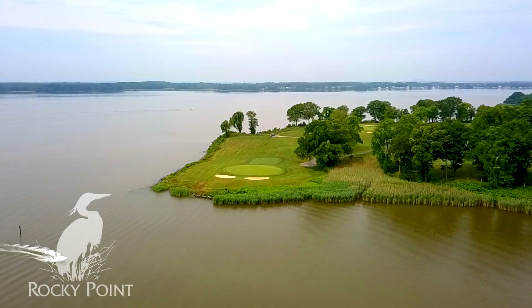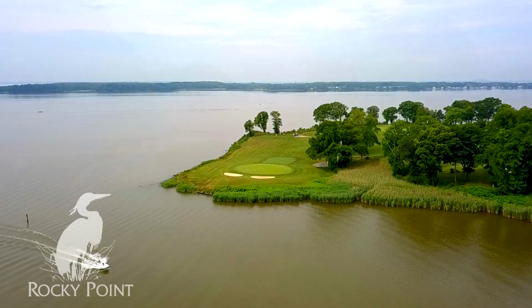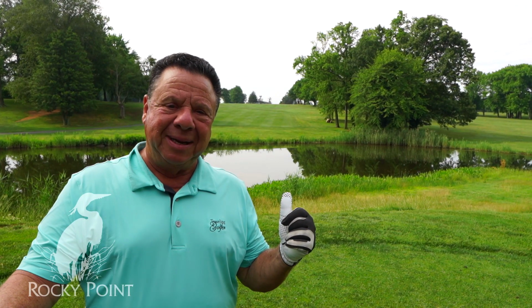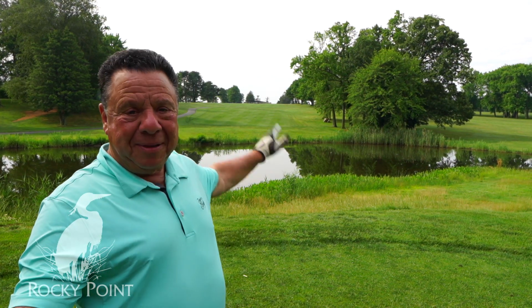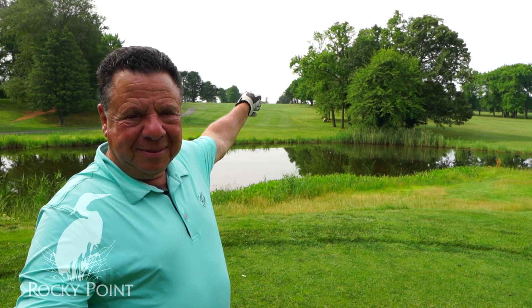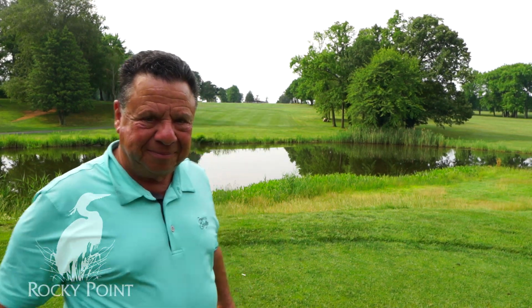The trip around picturesque Rocky Point comes to an end, number 18, with a 410-yard climb up the hill to the clubhouse and the 19th hole.